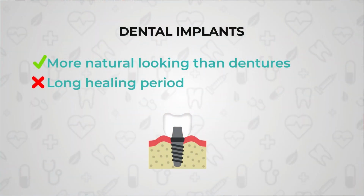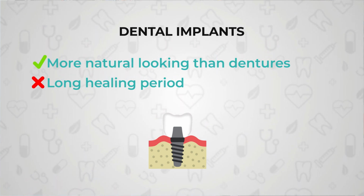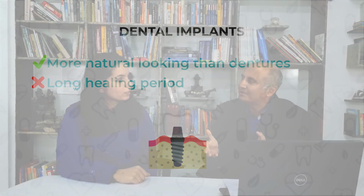It's definitely dental implants. Many of our patients in fact have given us feedback that their implants feel very natural. You can eat anything, the appearance is very natural, and generally in your everyday life you don't feel like you have a foreign object in your mouth. So are there any disadvantages of dental implants?